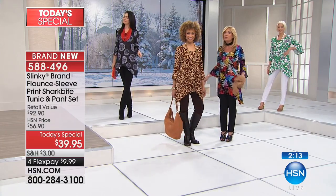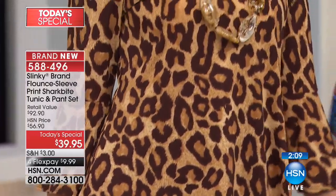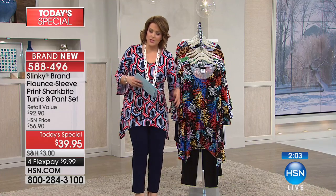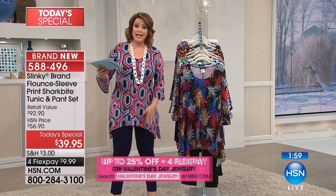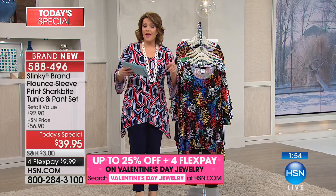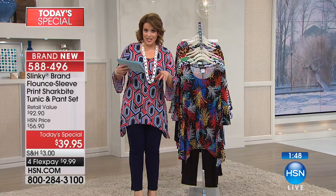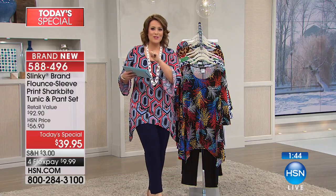So, Jackie, I'm going to take it back here for a second. I want to give a little bit of the information on this wonderful set. You can hand wash this, dry it flat. If you're picking up the petite today, the tunic and the pant, the petite would be a 27 3/4 inch length, and the pant has a 27 and change inseam. If you're picking up the average today, that's 29 3/4 on the length of the top, and then a 29 inch inseam on the pant as well. Item 588-496.